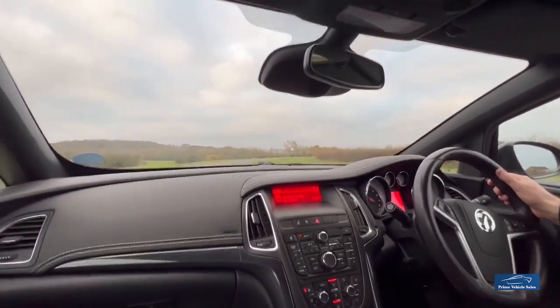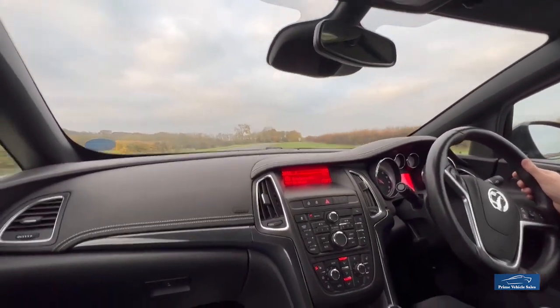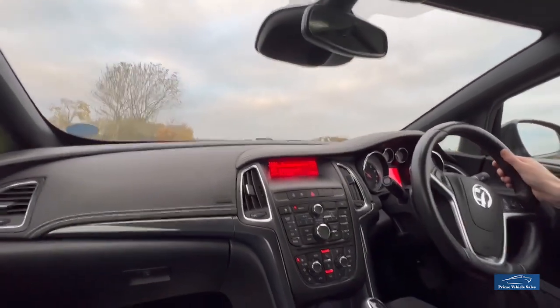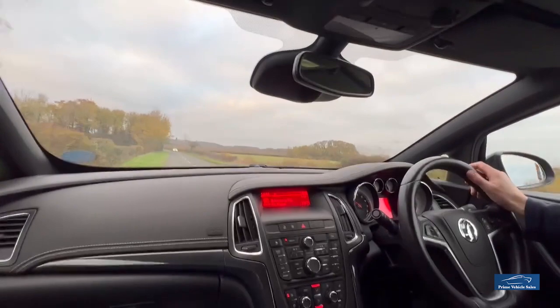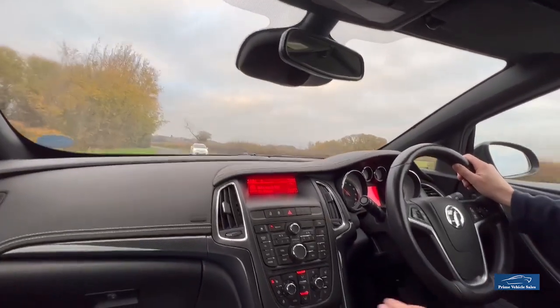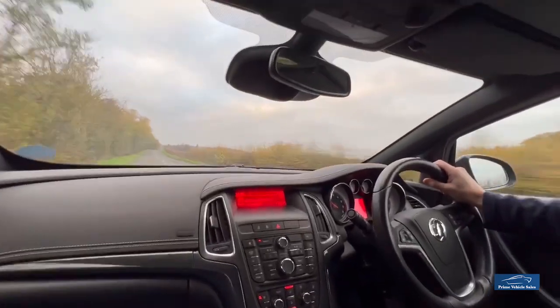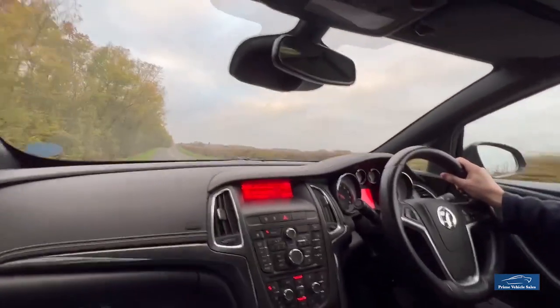It's also got the jet black perforated Sienna leather, which is really nice, very soft leather. As I say, it's got 62,100 miles on the clock. We've got full service history for it, 7 stamps in the book, and I've got 2 remote keys.